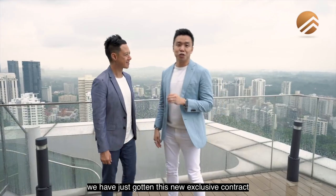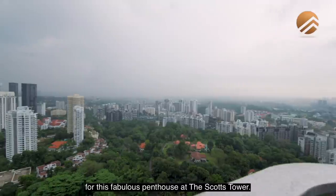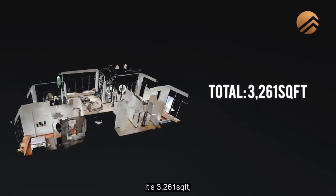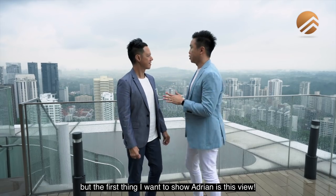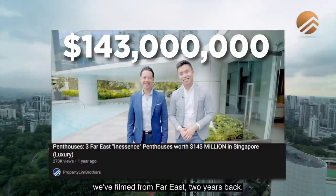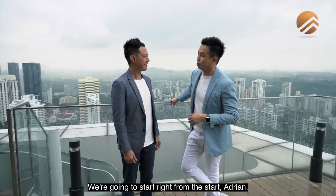We have just gotten this new exclusive contract for this fabulous penthouse at the Scotts Tower, and in fact it's one of the largest ones. It's 3,261 square feet, but the first thing I want to show Adrian is this view. This view looks like one of the three penthouses we filmed from Far East 2 years back. We're gonna start right from the start, Adrian. So let's go.